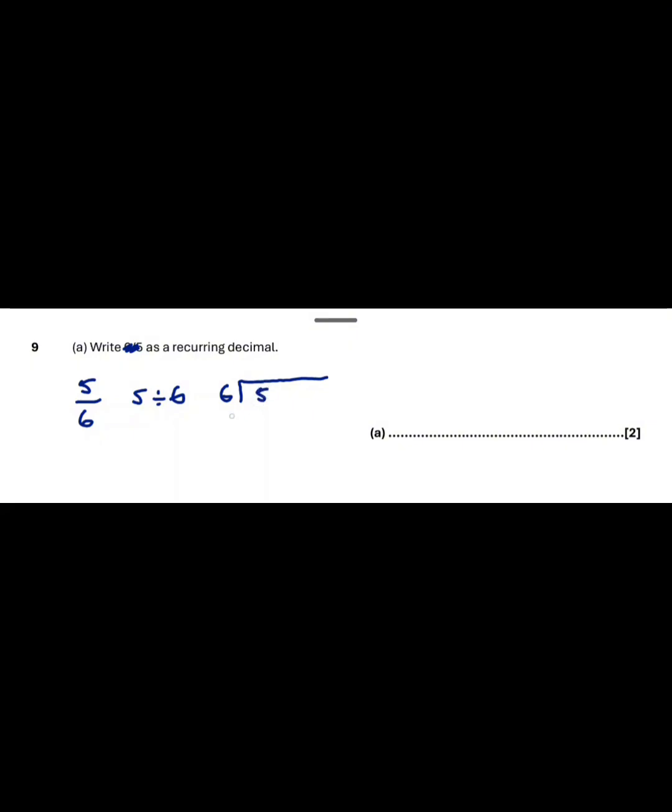So I'm going to follow the same process. It's still a division, and I'm still going to use bus stop, 6 into 5 this time. 6 into 5 is 0, so we need a decimal and some digits to work with. 6 into 5 is 0, remainder 5. 6 into 50, well, 6 eights are 48, so it'll be 8 remainder 2. And then 6 into 20, 6, 12, 18, is 3 remainder 2. 6 into 20, 3 remainder 2, 3 remainder 2. Your recurring decimal is 0.8333 recurring.